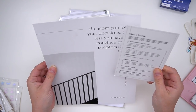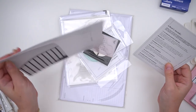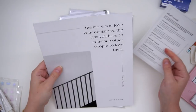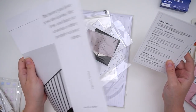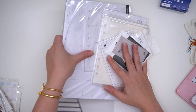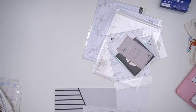So this is actually pretty dirty, but I think if I put it on the wall, you won't notice as much. But it says, the more you love your decisions, the less you have to convince other people to love them. And this is a little art type print. And then there is a desk pad, which is super cute. It's undated, so you can use it whenever.